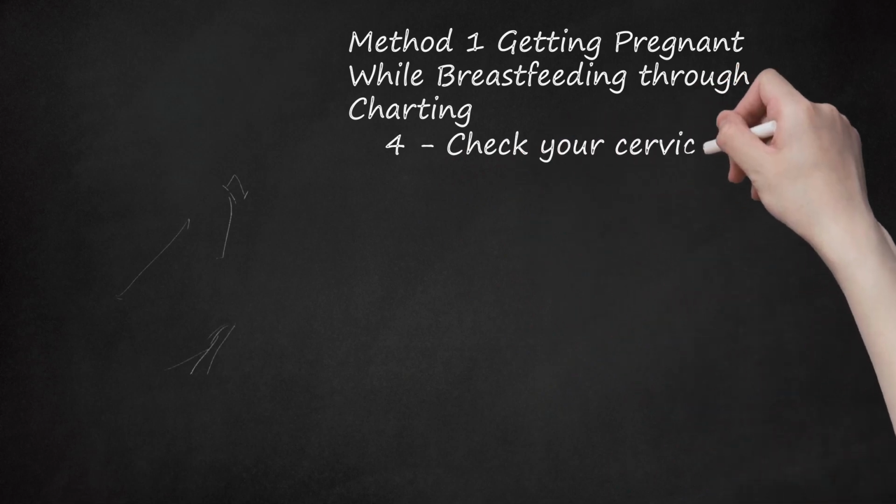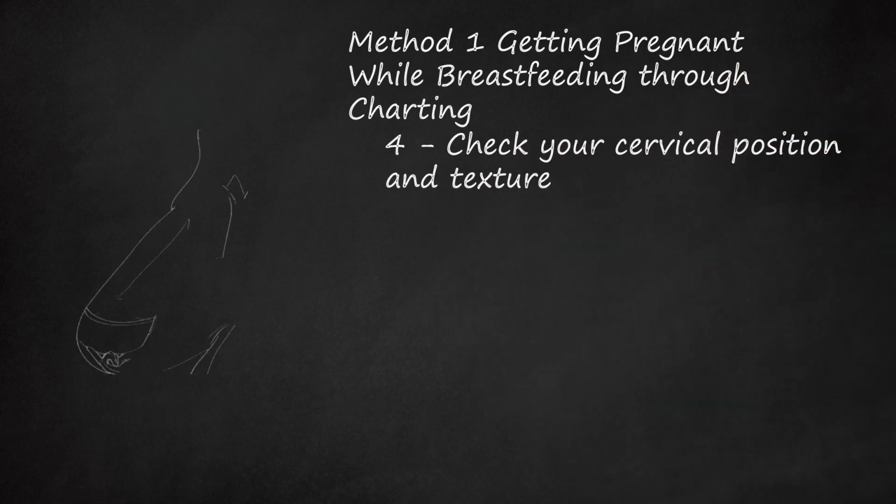4. Check your cervical position and texture. To find your cervix, stand or squat and place one of your legs on a stool. Insert 2 of your fingers into your vagina and push backwards. You will feel a slightly firmer texture when you reach the cervix. Do this every day to assess the changes of your cervix and keep track of these changes on a chart for at least 2 months.